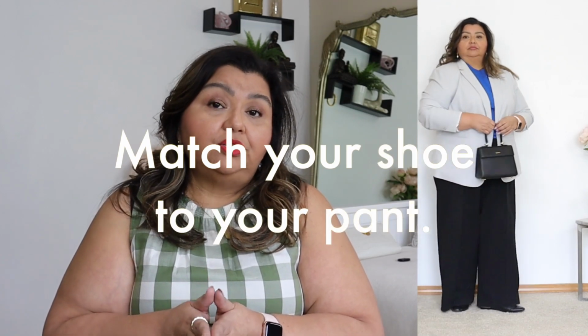If you're wearing your flats with pants, you want to be certain that the shoe matches the tone of the pant because you are creating that longer line. Otherwise, you're cutting that line a little bit early, and that shortens your legs. The other things that you want to do when you wear a pair of flats are just your usual tips and tricks that you use as a petite plus size woman.